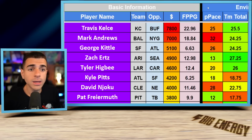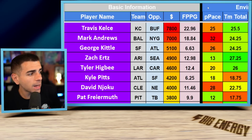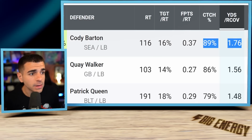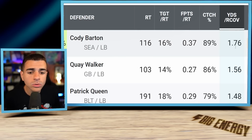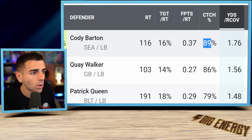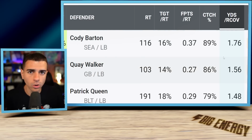Take it immediately. And then if you want to get even more pieces of this game, there's $4,900 Zach Ertz, who according to Pro Football Focus has a top 5 matchup on the week, and he faces the Seattle linebackers who give up the most yards per cover route to the tight end position and allow 89% of the balls thrown to tight ends to be caught this season. A great matchup for Ertz.